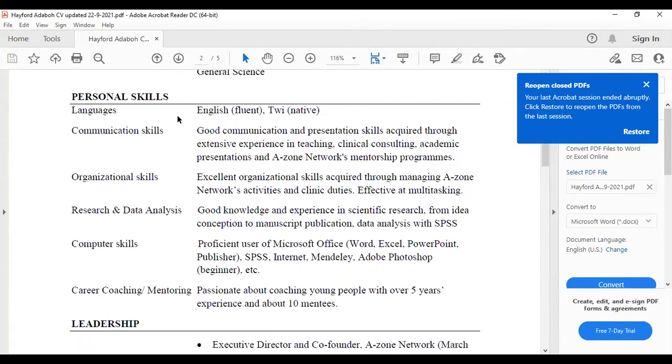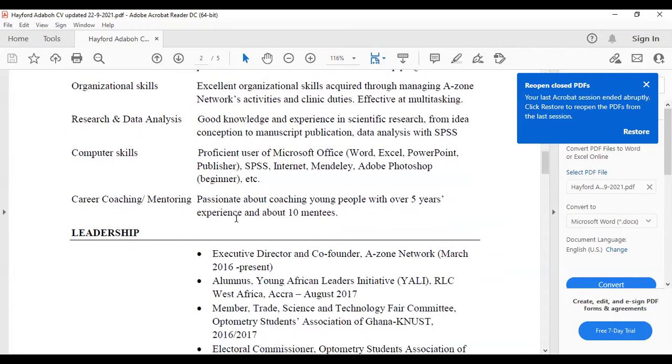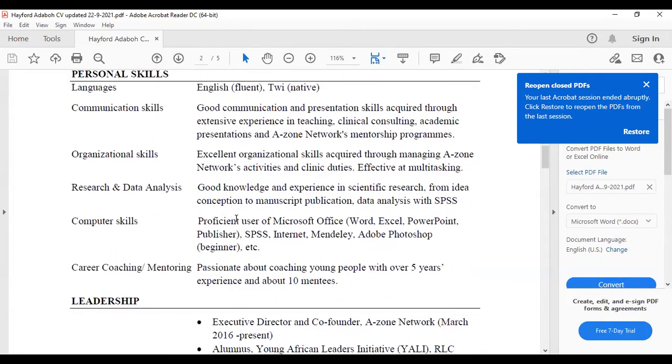I was talking about the personal skills. I was emphasizing that you should not just mention that you have good organizational skills. It does not mean anything. You can go ahead and give some further details as to how you acquired your organizational skills. If you are talking about research and data analysis skills, what is it that you can do in research? The layout should be very clear and very distinct, such that you don't need to struggle to read. Very well spaced out, like that.